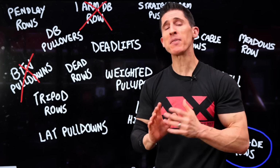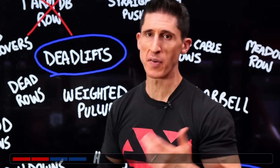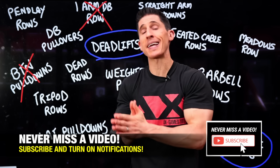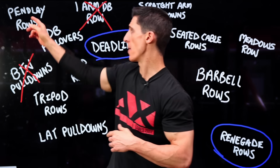But suffice it to say that even though the deadlift is one of the greatest exercises of all time, when it comes to lat development, it doesn't check all the boxes, and therefore it just gets the blue circle for the better category. And next up here in the better category, we have another exercise like the deadlift that starts from the floor, but does a much better job of hitting the lats, but not without its drawbacks. We're talking about the Pendlay row.